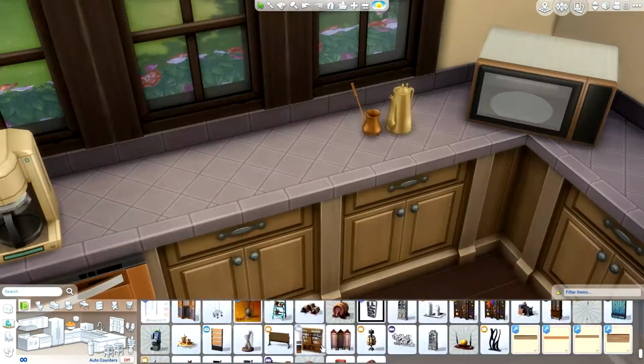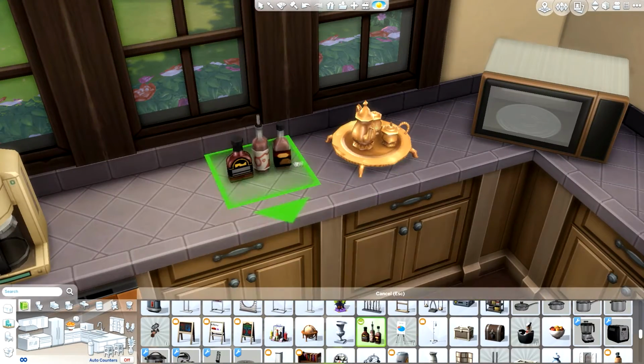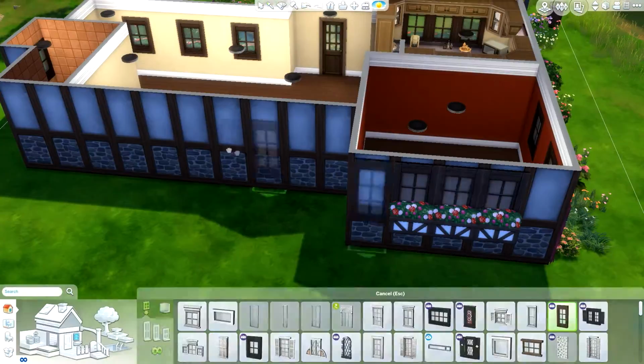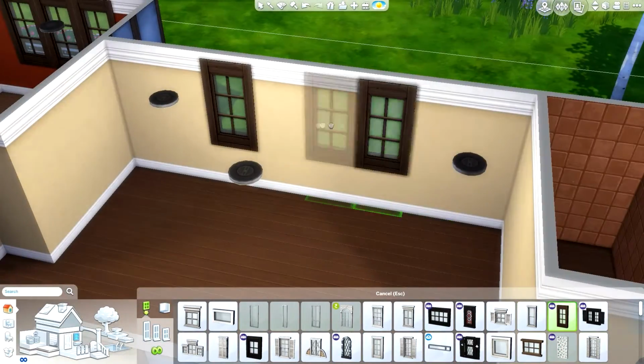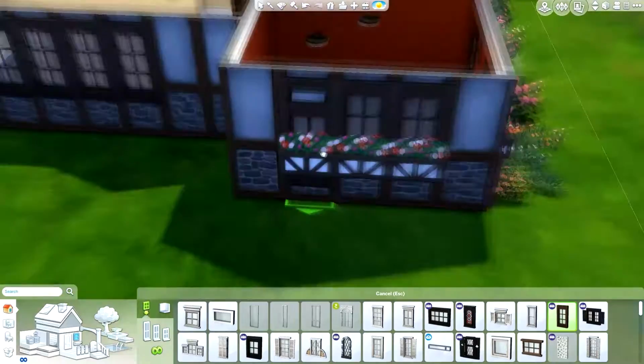This is the kitchen. I was limited on what I could do with the kitchen. There wasn't a whole lot of counters that resembled that traditional cottage style. This is the only one that I thought fit really nicely. I tried to keep everything in those orangey and neutral colours. As you can see, the living room was mostly neutral colours.